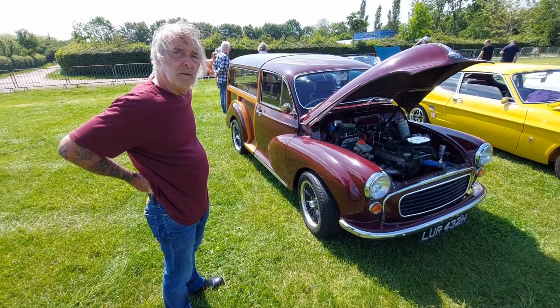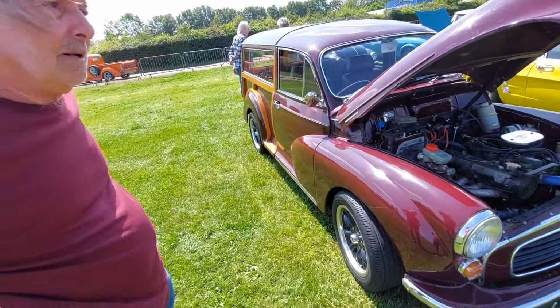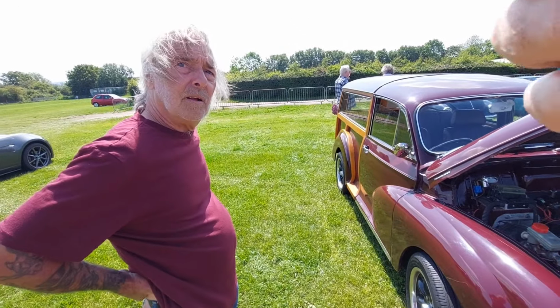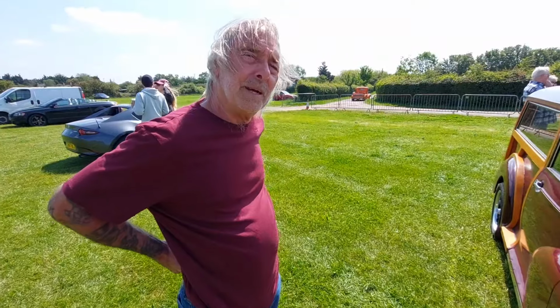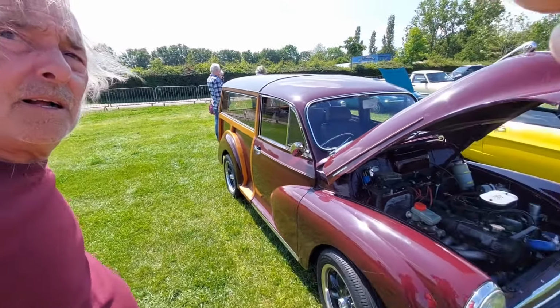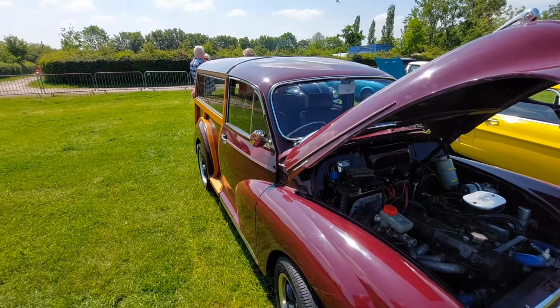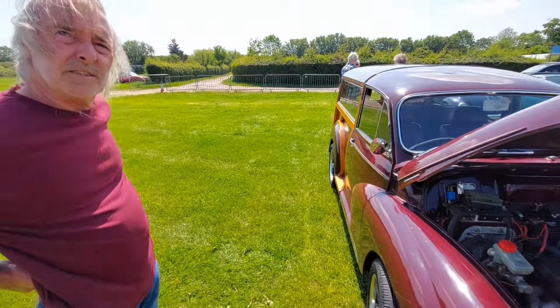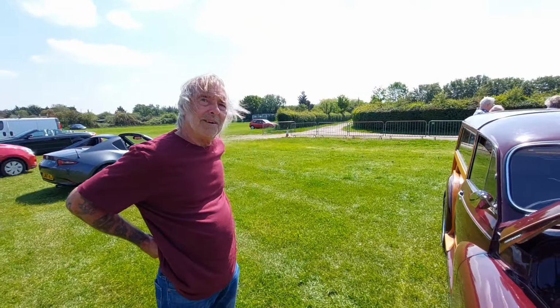So this gentleman owns this amazing, is it a Traveller? Yeah, Morris Traveller, with not a standard engine. What can you tell me about this engine? It's a 2 litre, twin cam, Fiat. And how long have you had it in there for? It's been in there 30 years. Yeah, I didn't do it though.